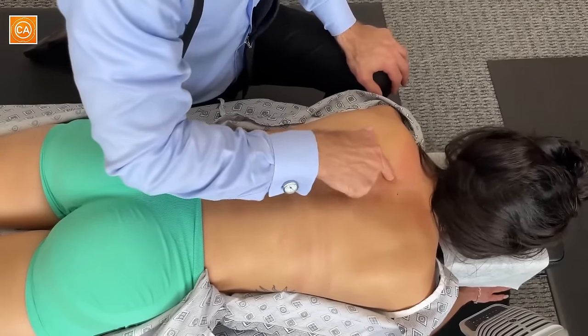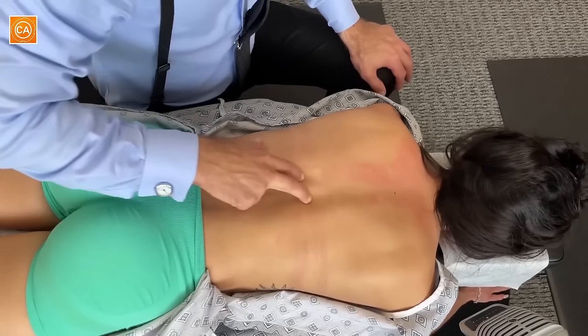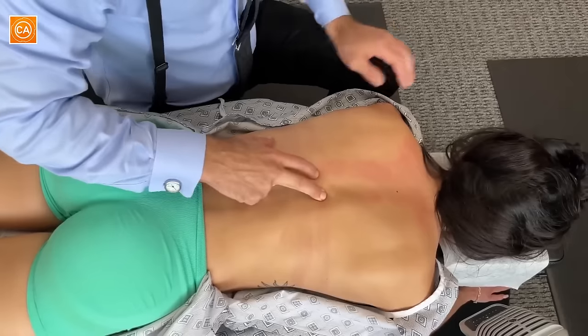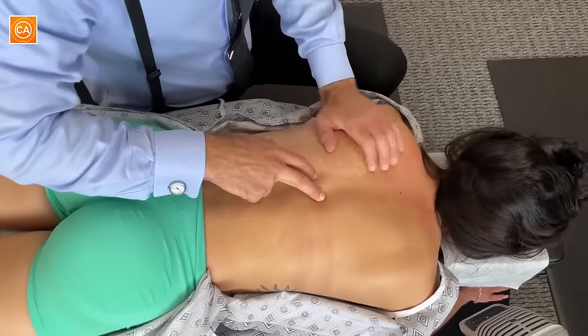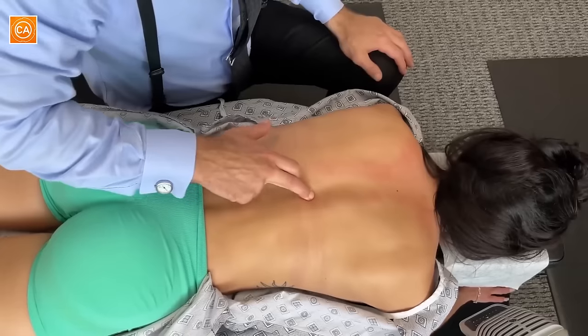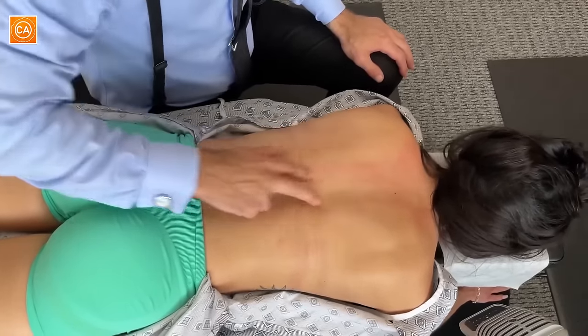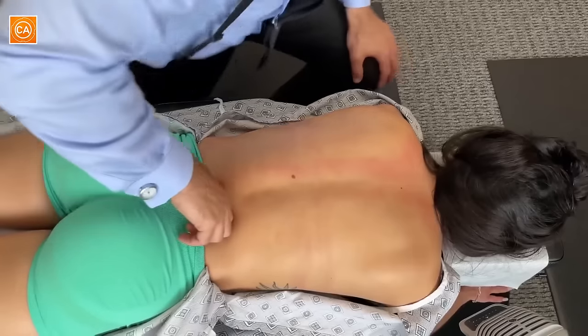Good. That one too? Yeah, it's much different when you lay down. So like this actually calms down all these rhomboid muscles in here that were activated earlier, but that's terrible, right? Good. One, two, three. Three adjustments here. Okay, I'm going to push down into your pelvis.